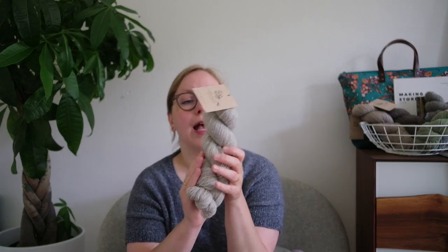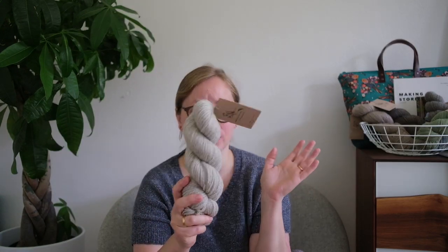Now, Shetland and Romney are two of my very, very favorite sheep breeds. They're delightful. They're woolly, but not too rustic, and blended together, they create this incredibly, almost shiny, but very lightweight, blooming yarn. This is a fingering weight version that knits up at a lot of different gauges, and you can also hold it double. I'm going to show you two samples in a second. It's just really, really amazing yarn.